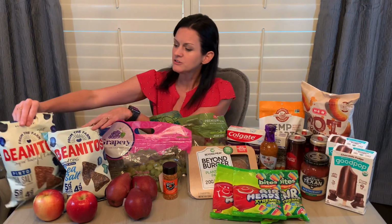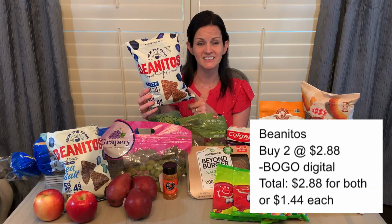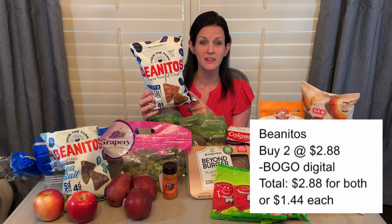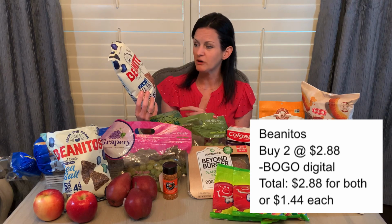The Benitos chips, these are priced at $2.88 each, and there is a digital coupon for buy one, get one free. So that makes them $1.44 per bag, which is a great price, and I actually really like these chips.